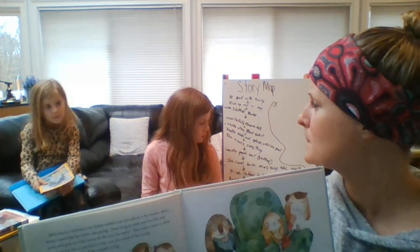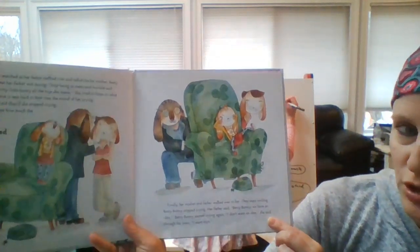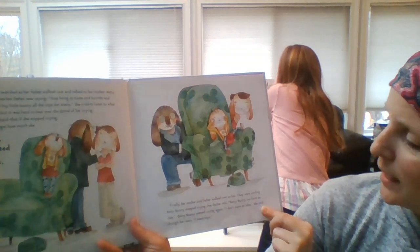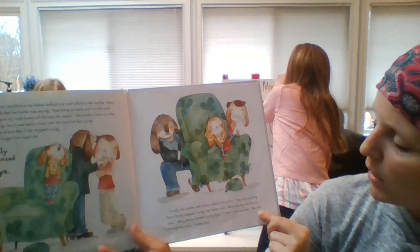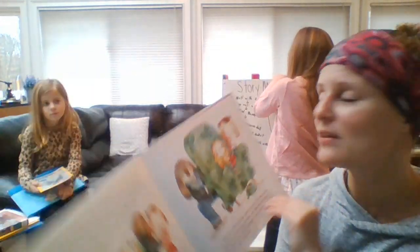That is very smart by not letting my little bunny have everything. Exactly. I think Dad is probably agreeing with Mom on this one. Finally, her mother and father walked over to her. They were smiling. Betty Bunny stopped crying. Her father said, "Betty Bunny, we have an idea." Betty Bunny started crying again. "I don't want an idea," she said through her tears. "I want toys." So now they're coming up with an idea.